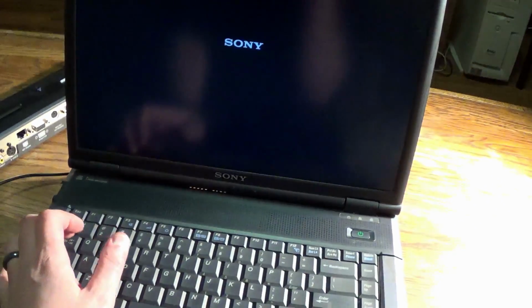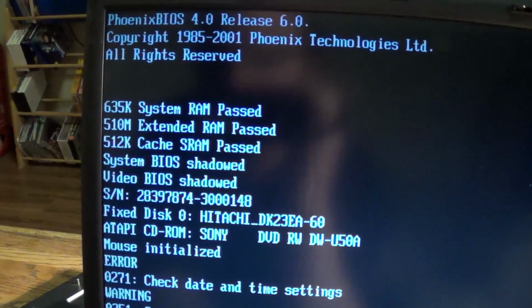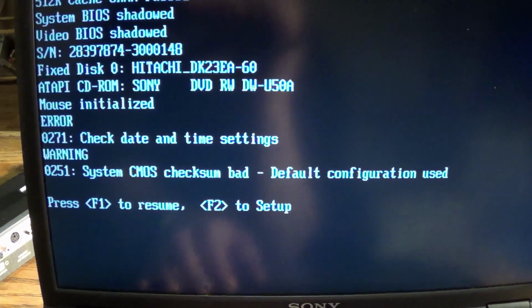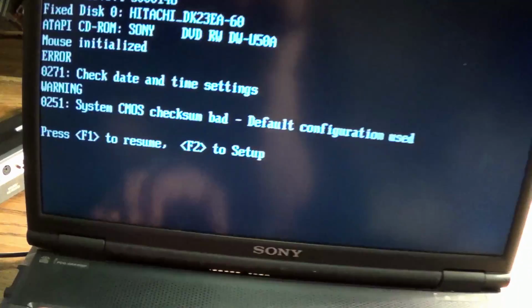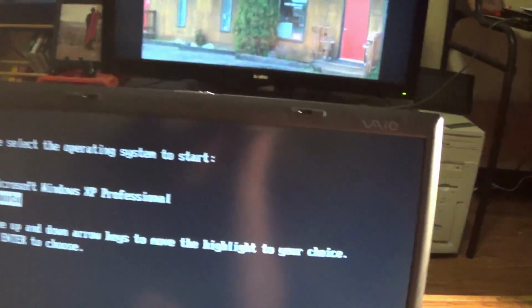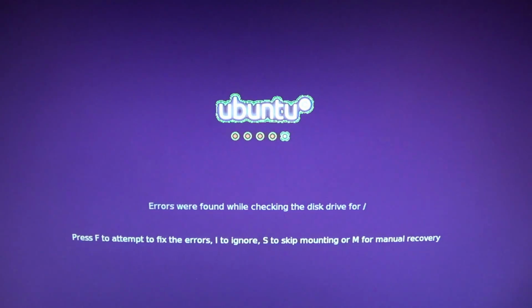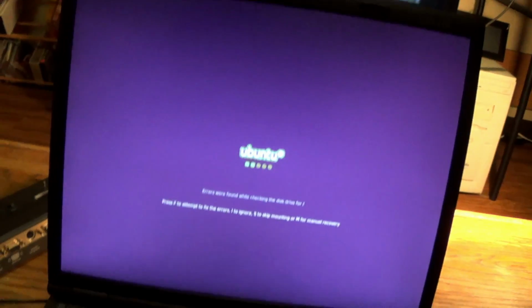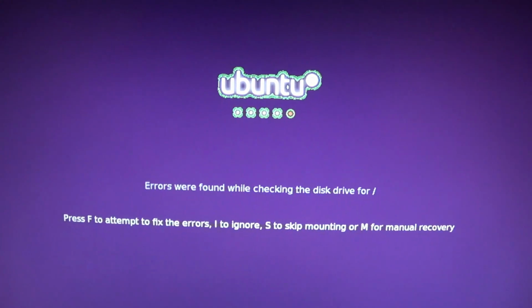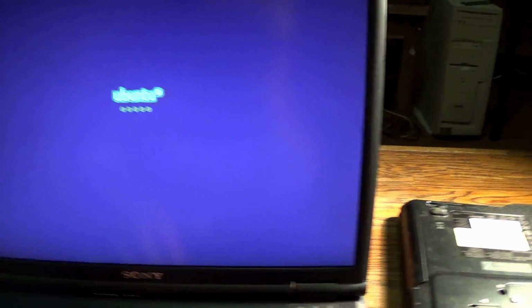After sitting on the couch that long, it powers on. Let's see. It's been so long. Ooh, the battery's no good. We'll try F1 to resume and see what happens. Alright, I have 2 operating systems on here. Let's go ahead and do Ubuntu. And that one will do. Okay. It doesn't look very good though. This thing's been sitting in the dust a little too long. Let's try I to ignore. And there it goes.